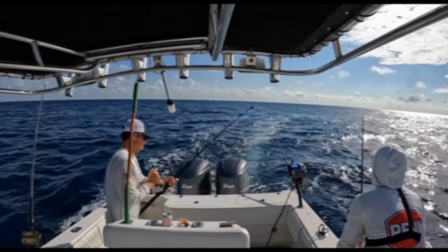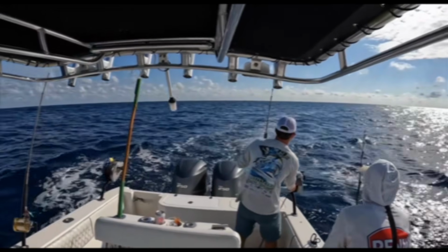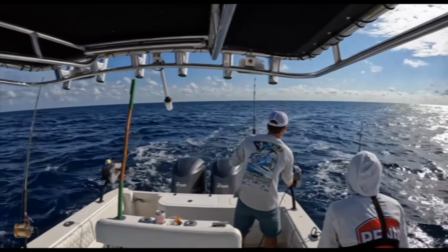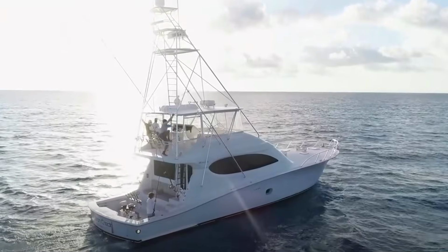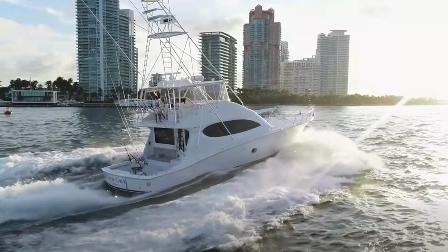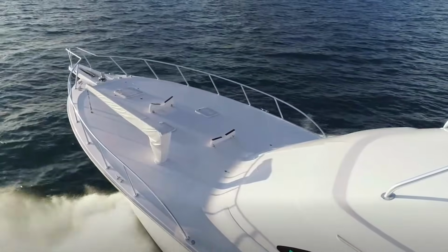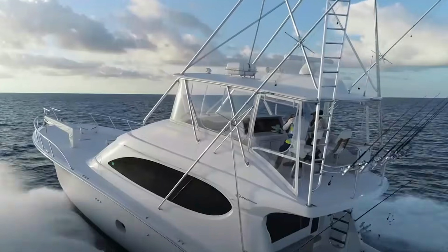As offshore fishing became more popular, owners increasingly wanted boats that could serve multiple roles. They wanted to compete in tournaments, spend weekends with family, and undertake longer adventures without sacrificing comfort. The Hatteras 41 Convertible proved that these goals weren't mutually exclusive. Its success influenced builders across the industry.